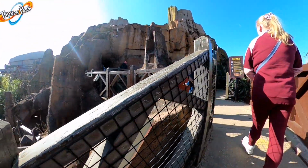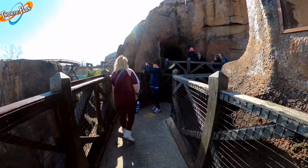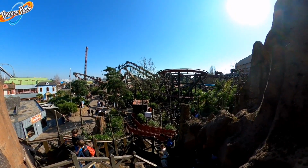It says 5 minutes, and it does actually look like there's a 5 minute wait. So these queue lines seem to be a lot more accurate than what the previous queue line system used to be. A bit of a Max Superview of Nemesis Inferno here.